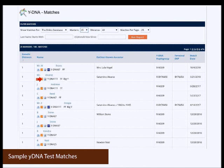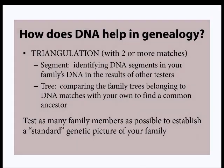The earliest ancestor named ties the column in with the tester's uploaded family information. So if there's no family tree information available, then there is no name supplied in the earliest known ancestor column. Methodical review of a tester's match result will hopefully answer their question of how they're connected.